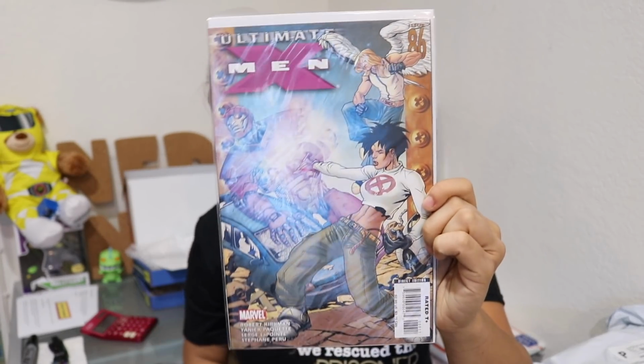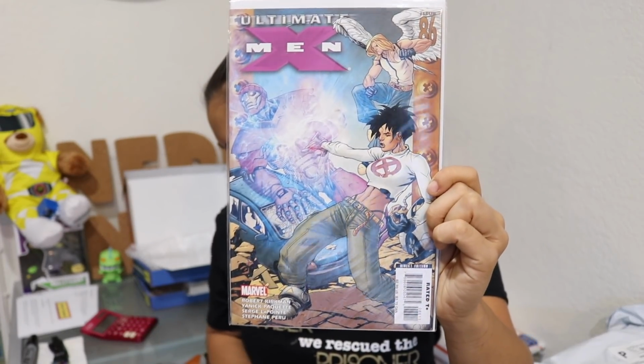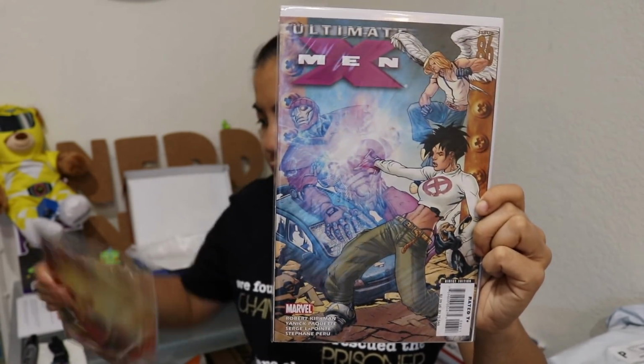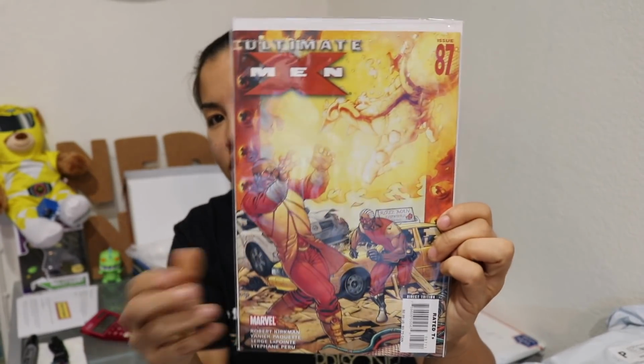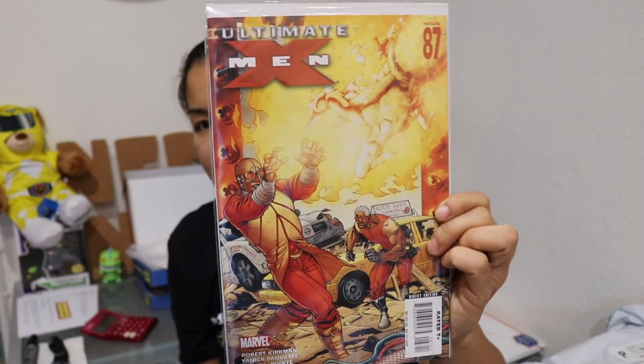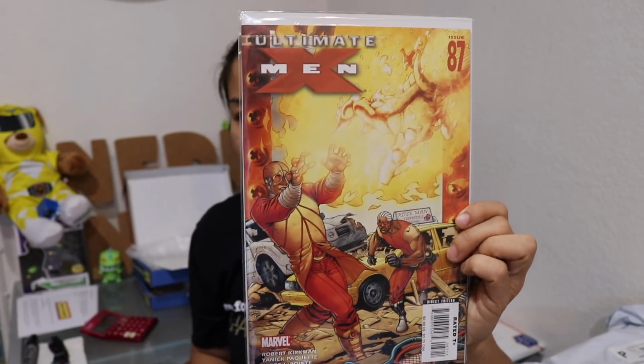The next comic that we got is Ultimate X-Men. This is issue number 86, priced at $2.99. I'm not sure when it's from. But then the next comic that we got is Ultimate X-Men issue 87. So they did try to keep on that whole issues in a row thing, which is very cool. That's priced at $2.99.